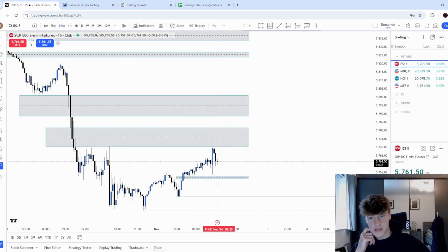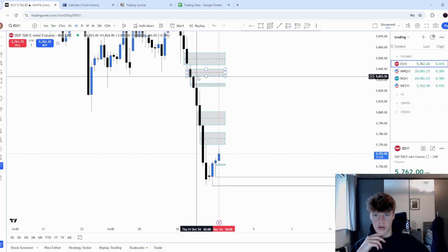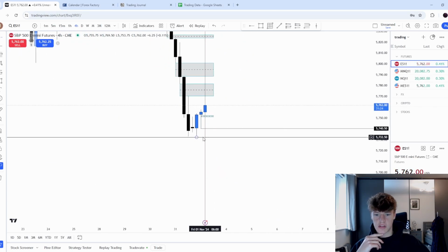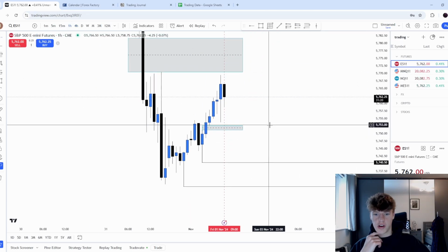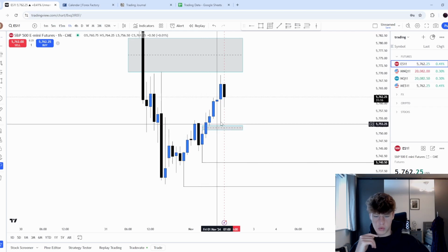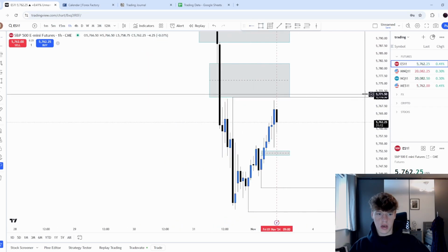ES is a bit similar. There's a lot more imbalances. We've got all these 4 hour imbalances that haven't been touched at all on ES, along with these 4 hour highs. And to the downside, there is these 4 hour lows. On the 1 hour, we've just got these 1 hour lows right here, and then this 1 hour imbalance along with 1 hour highs at that imbalance. That is pretty much it.